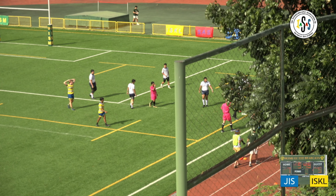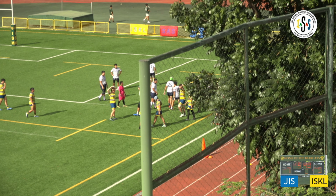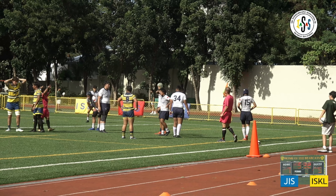And just bundled into touch. KL's persisted with that loop outside centre move for most of the day, and they've got on the outside of their opposite, but they haven't been able to link up with anyone after that. And again, they're just bundled into touch. So just with the ball, but at the wrong end of the park.